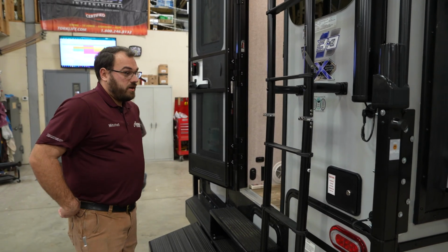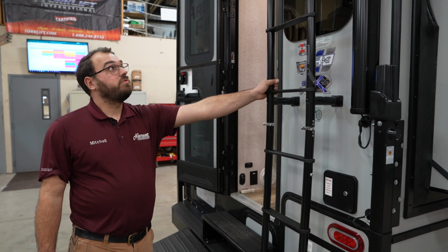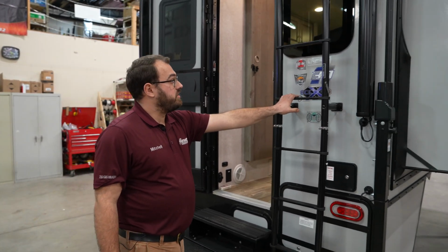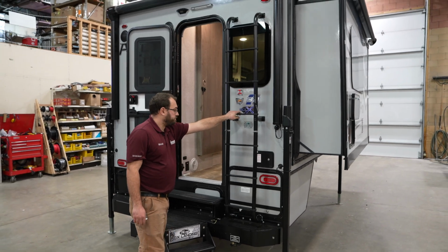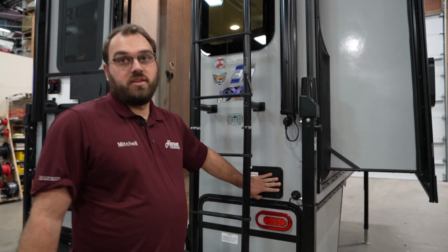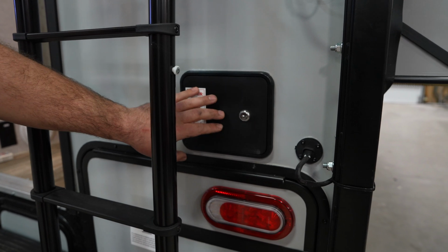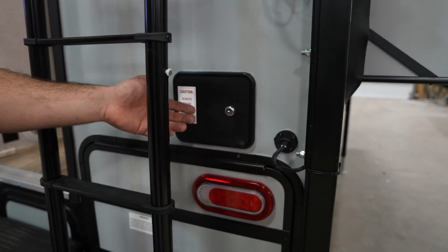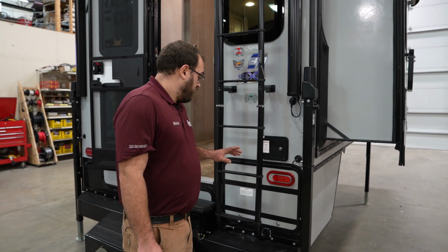Coming around to the back, you do have a full ladder to the full walk-on roof, so you can get up there and do any sort of maintenance that you need to do, like checking the seals, things like that. Down here you are going to have access to the slide-out mechanism, so they do tend to be very reliable, but if you do need to crank it in manually, even for a dead battery or something, it's really easy to get at right here.